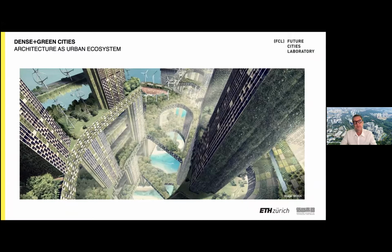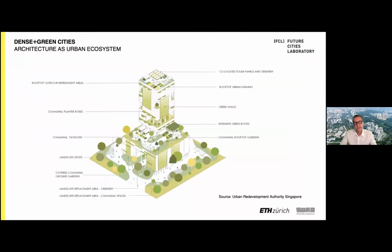In terms of policies and regulations that have provided incentives for developers and designers to pursue the dense and green city, the Landscaping for Urban Spaces and High-rises, or LUSH scheme, is a very important one. LUSH is a comprehensive urban and skyrise greening program comprising both landscape replacement area requirements and incentives to provide greenery and communal spaces on many levels. LUSH was introduced in 2009 as a consolidated urban and skyrise greening scheme comprising incentives and requirements.